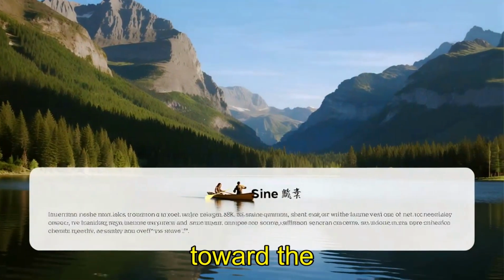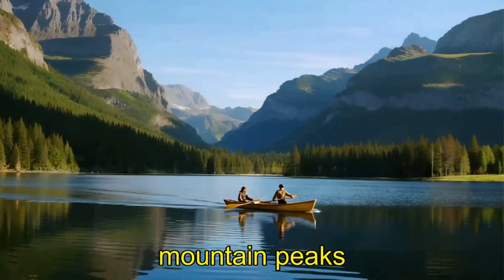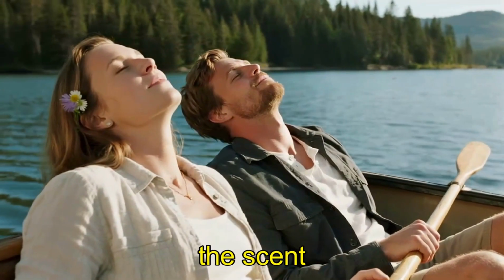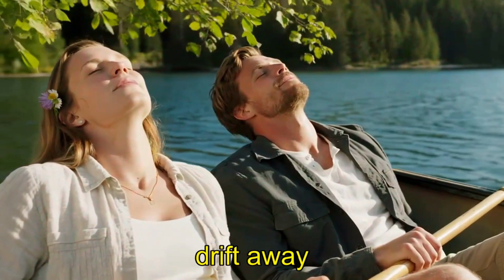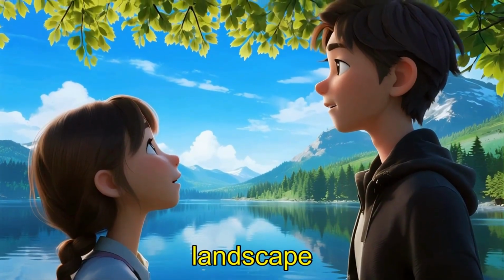Glide slowly toward the center of the lake, surrounded by towering mountain peaks and lush green forests. The air is fresh with the scent of pine and wildflowers, and all your worries will drift away. It's like floating inside a three-dimensional landscape painting.